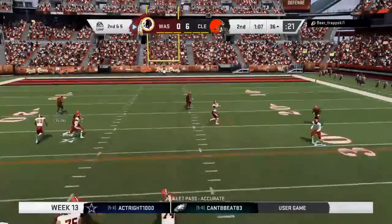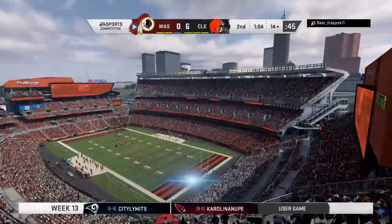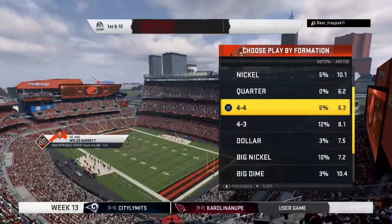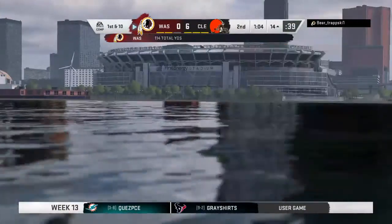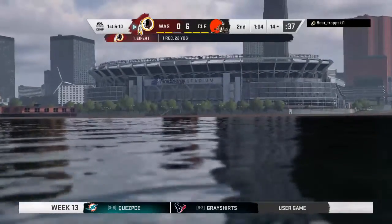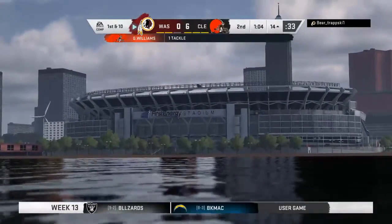Now Haskins to throw it. And the catch good. It's Eifert. And all the way inside the 15 before they drop it. The Redskins now going to use the first of their 3 timeouts. It's just their first, so they'll have 2 remaining here before we get to halftime.